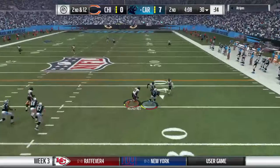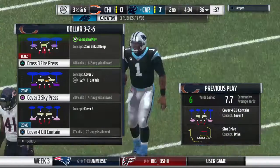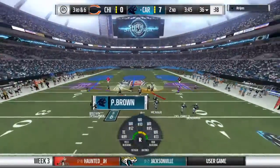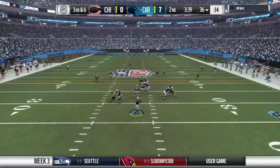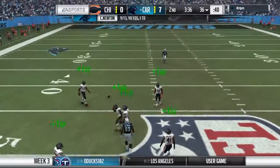To throw on 2nd down is Newton. Eluding the pressure right. And he'll slide down to avoid the contact. 6 yards on the pickup, and it'll be 3rd down. Partner, he was going through his progressions. Not there, not there. After about the 3rd one, he decided he better pull it down and run for it. And he slides down and avoids the hit for good measure. Newton. And that is incomplete.